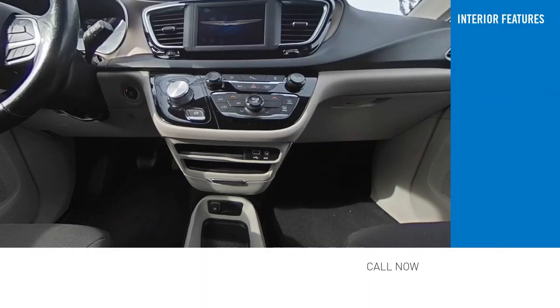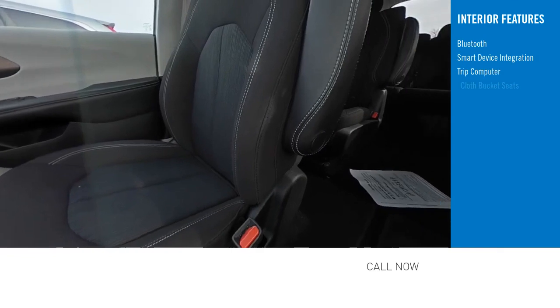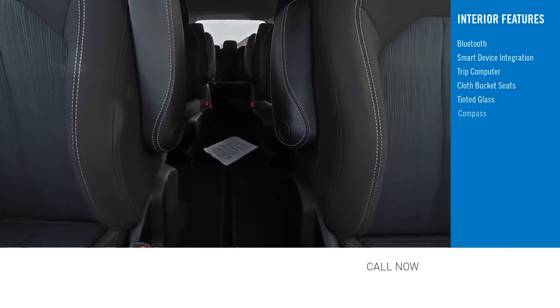Inside you'll find Bluetooth, smart device integration, trip computer, cloth bucket seats, tinted glass, compass.